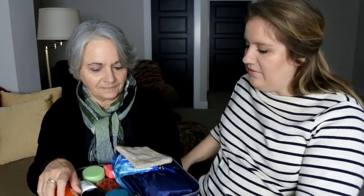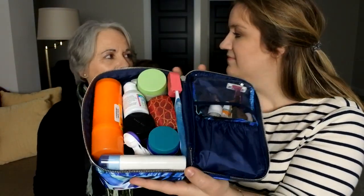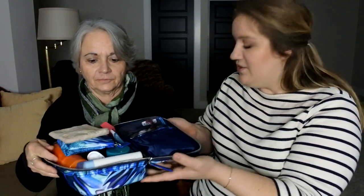So let's hold up what you have, if you don't mind. I have just a lot of makeup and toiletries and some medicine and makeup brushes and just general stuff. And two pouches. So how often do you travel? About once every 2 months. Every 2 months? Yep. Okay. And she has a lake house, so you're always up there. Yeah, so we go up on the weekends. I just grab a bag and go.